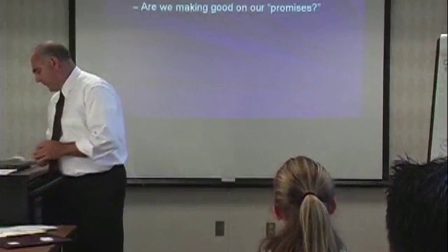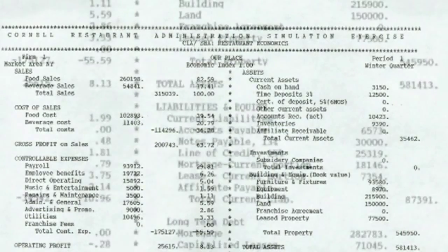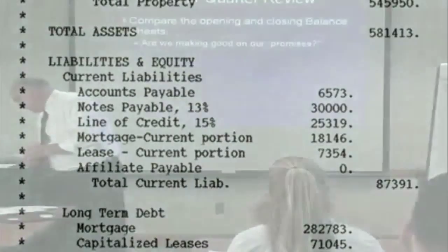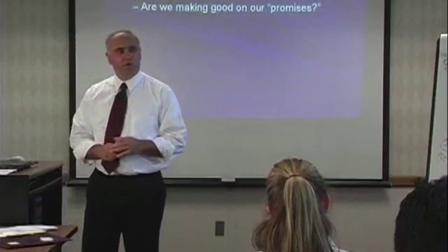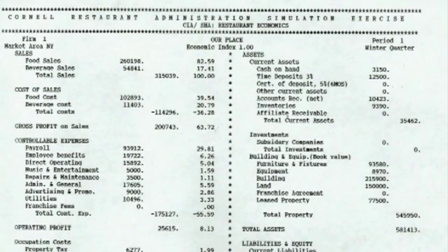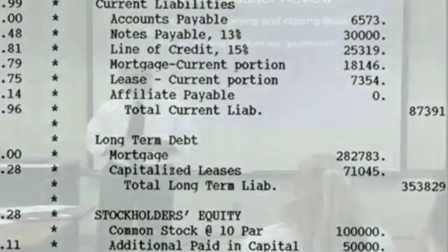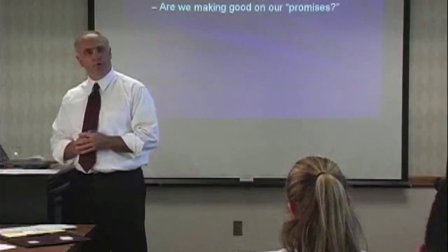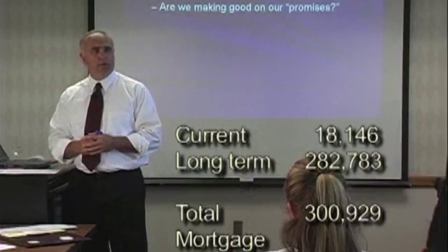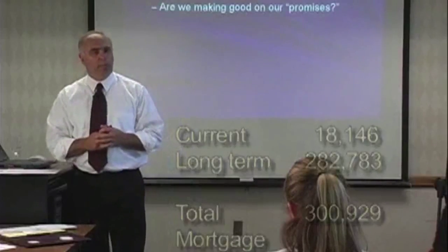So if you would, please find the current portion of the mortgage on your balance sheet. It's the lower right-hand corner. And note that it is $18,146. Then add that to the long-term portion of the mortgage, which can be located a few lines lower on the balance sheet, lower right-hand corner. The long-term portion of the mortgage is $282,783. If you sum those two together, we'll find that the total amount of the mortgage, or the mortgage balance at the end of the quarter, is $300,929. The sum of the current portion, that which is due and payable in the next 4 quarters, or 12 months, and that which is due and payable beyond those 12 months.